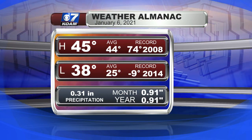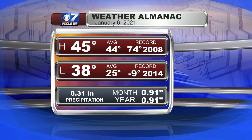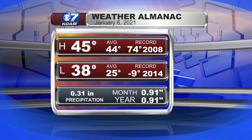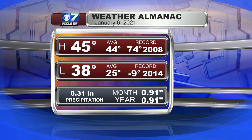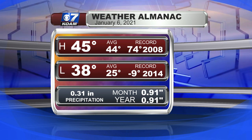Take a look at our weather almanac on this January 6th, where we're going to sit right at temperatures where we should be this time of year. We got spoiled yesterday, quite frankly, as we reached up to 58 degrees at Joplin Regional Airport. Now we've got to get ready for the cold front.